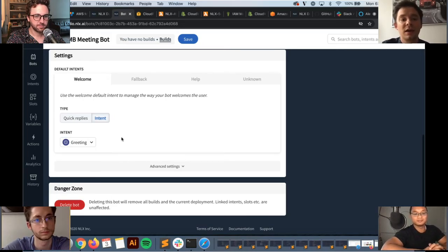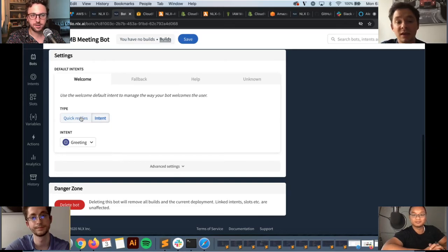And you can choose to either respond with a quick reply, so just plain text, or you can point the default intent to an actual intent to get configurability. So for instance, if you want to introduce the concept of user profiles or accounts, to be able to say, hey, Taz, how's it going? Like, welcome back. How can I help you today, right? You'd want to then point, for instance, a default welcome intent to a more sophisticated intent to build up that functionality.